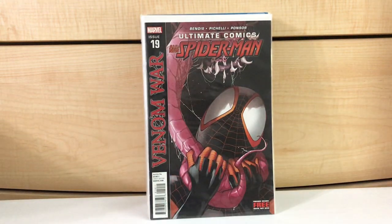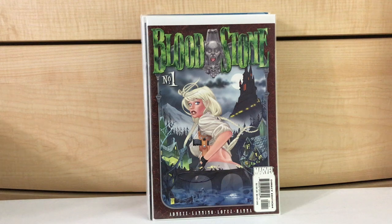All right. Oh, yeah. I think this is probably the best thing that I bought. This is the best thing that I found for a dollar. So we have Bloodstone number one, first appearance of Elsa Bloodstone, of course. This is definitely that type of book, along the lines of Adam: Blue Marvel, The Hood, Annihilation: Conquest, Wraith, those mini series number ones that introduce a character.